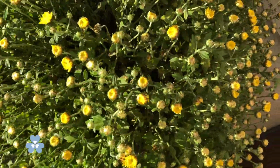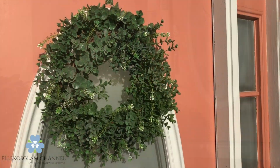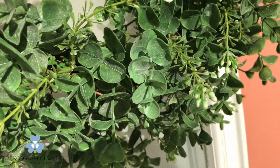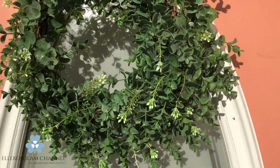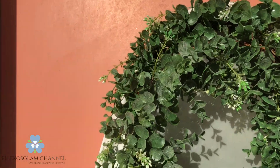I love them. And I also have a Nearly Natural wreath here that has eucalyptus leaves. It looks so real. You cannot tell that it is not real, and I really love it. I didn't want to add anything to it because I wanted to keep that rustic glam feel in the front of my house, and I wanted to feel very welcome.